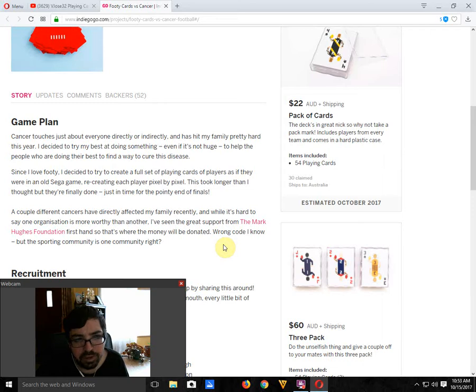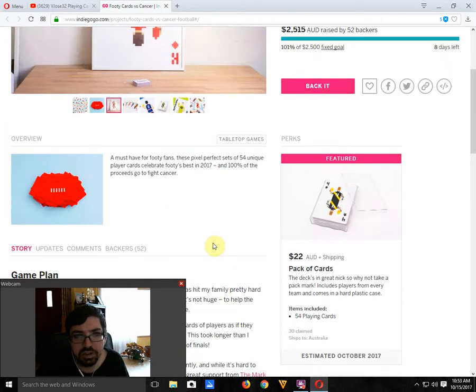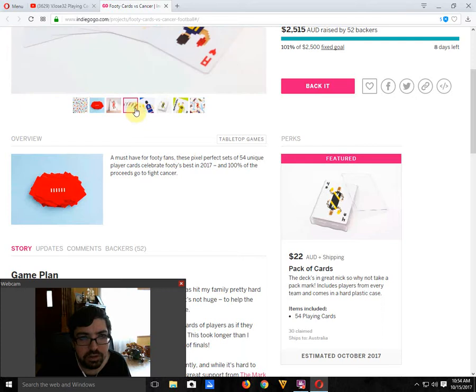Apparently, there's been a couple different cancers directly affected his family recently. And he's going to be donating money to the Marquise Foundation. So it's for a good cause. $22 though for a deck of cards that comes in a hard plastic case. Obviously, it's not going to be the best quality. 100% of proceeds go towards fighting cancer, which is good.